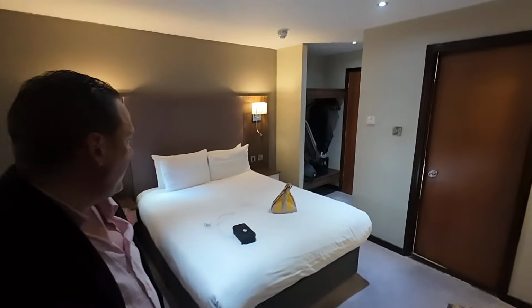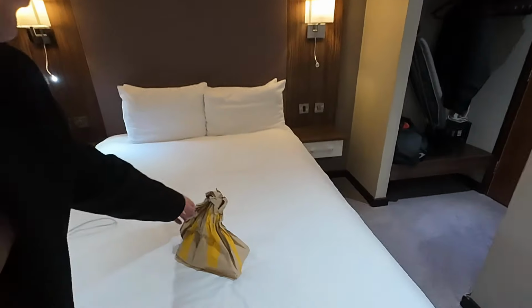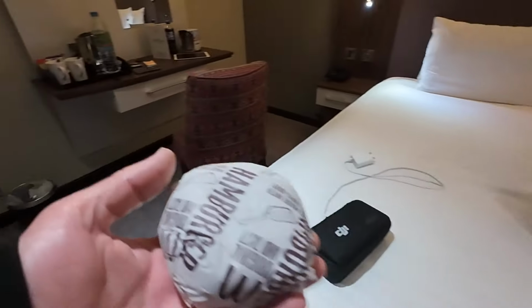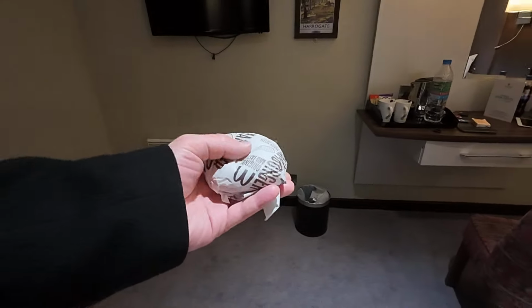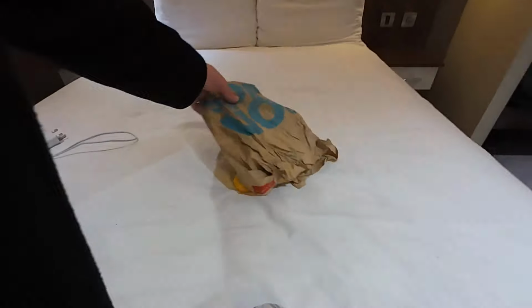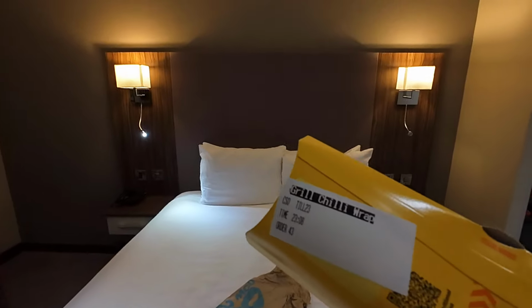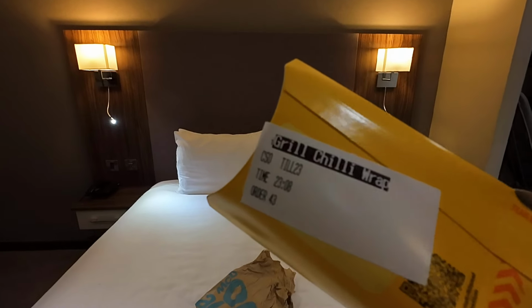But anyway, back to the main point. What did I get from McDonald's? So, I got a hamburger, put on the radiator, keep warm, and a chili wrap. Now, the chicken I used for the chili wrap with this one, without the crisp on. So this is quite healthy. So this classes as a healthy meal.